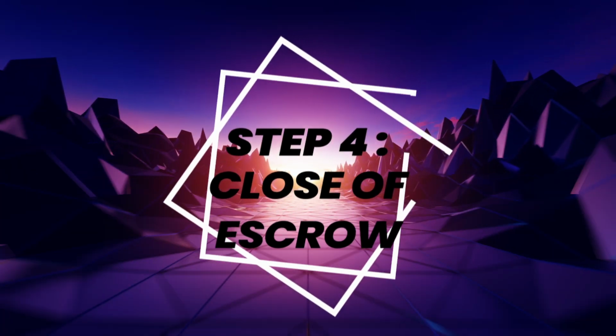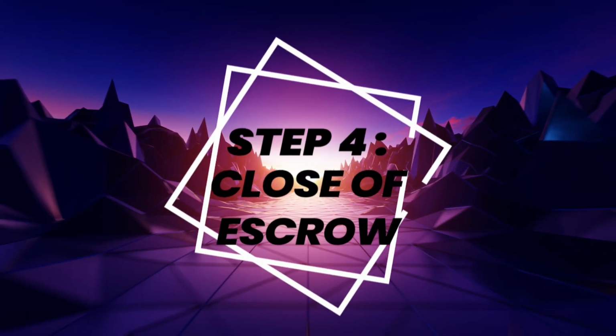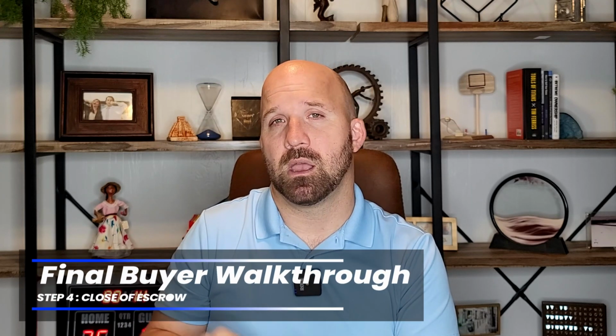That was step number 3. Step number 4 is the final step. It is the close of escrow. The close of escrow breaks down to a few different parts. However, it is the final, the ending, where you buy a new house, right? Where the ownership transfers. The first part is a final buyer walkthrough, right?